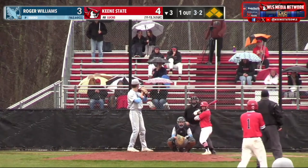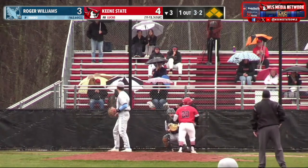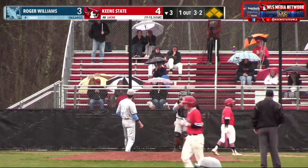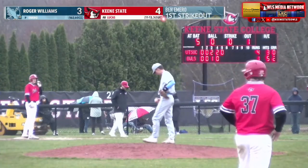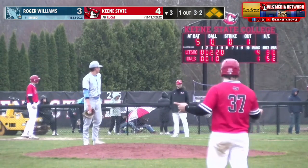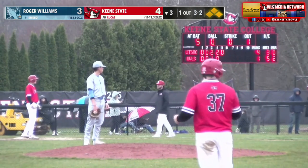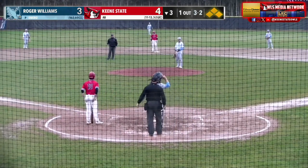A lot of noise from the Owls dugout. Pitch. That is, he is out. Strikeout for number 20, Lucas. Out number two for the Owls.